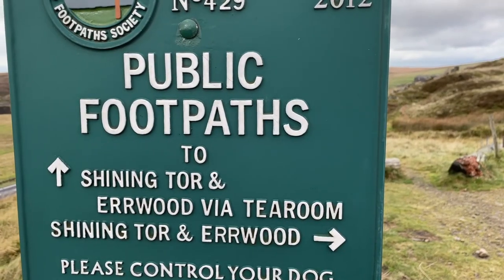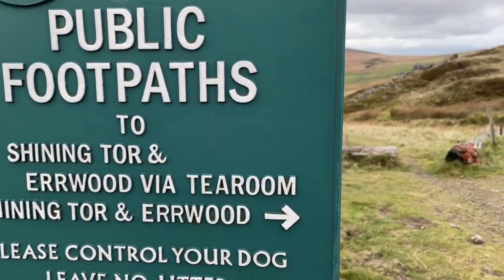We're going to carry on now towards Shining Tor, but we're not going to go right to the top. You can see here, we're going to go down to Erwood. And where I am now, you could have the option, if you were feeling fit and full of energy still, you could head up towards Shining Tor and back to that trig point. We're not too far away from the end now.